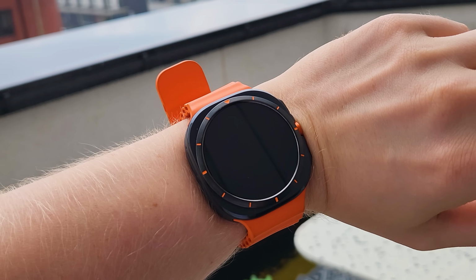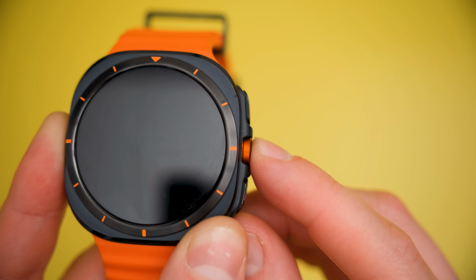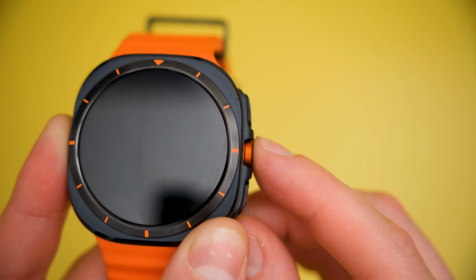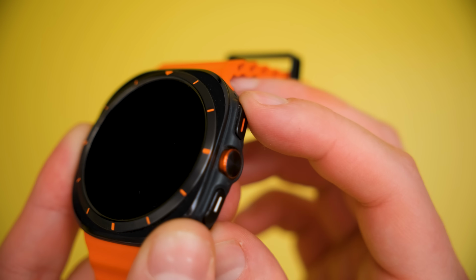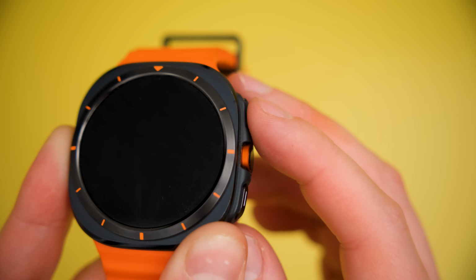I do, however, have one issue with the build quality, and that is with this center button. It feels a little bit less put together than the rest of the watch. It's actually a little bit loose, and I know we're really nitpicking here, but this is Samsung's most expensive Galaxy Watch ever by some margin. We were talking, I think, around $600–700 upon release. I just expected a little bit better, and I did wonder whether this is unique to just my watch or perhaps even it's intentional. But I know the other two buttons are used for the body composition analysis.